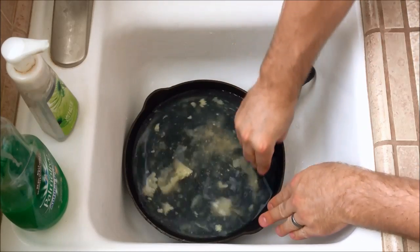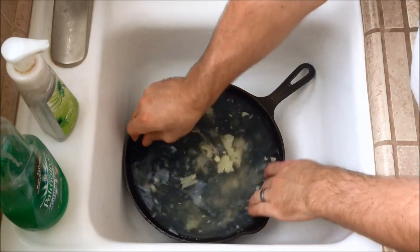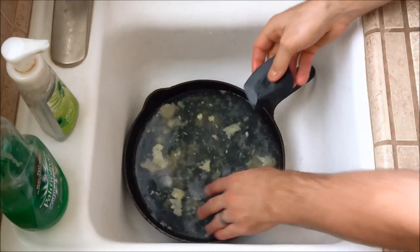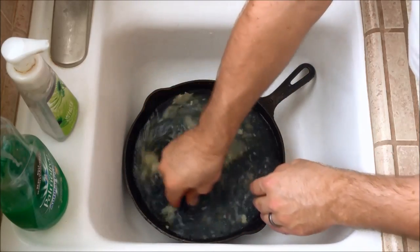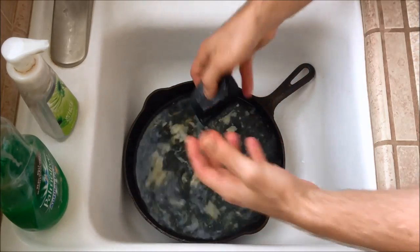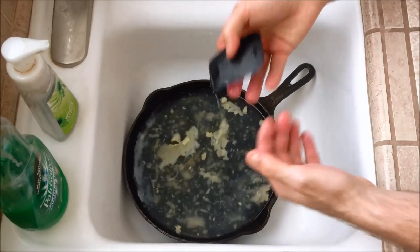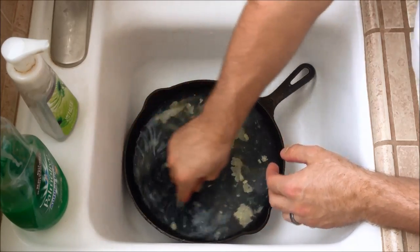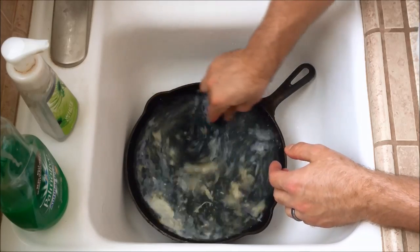You also don't want to use extremely warm water. If you use extremely warm water, in theory that could break down some of the seasoning layer that you have, and as the oils heat up and start to move around and leave the metal, it gives a chance for the water to get in there in theory. So I just use a medium temperature water for this.